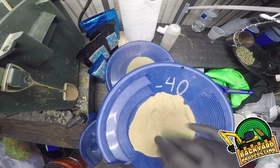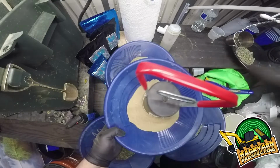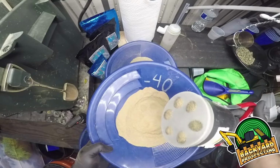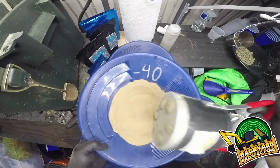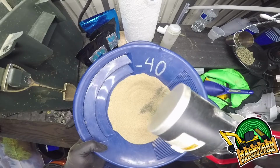Nice soft sands. While we're here, let's take a look at magnetics. Fill this fan while I'm at it. And there's definitely some magnetics in there. It's not a huge amount. Definitely a little bit to be mindful of. Give a little bit of challenge at the end. But definitely workable.